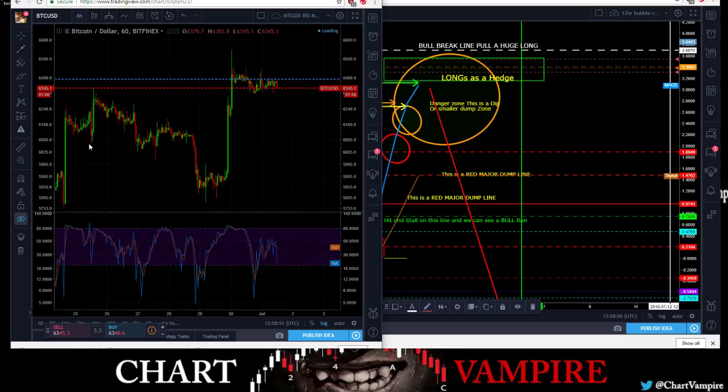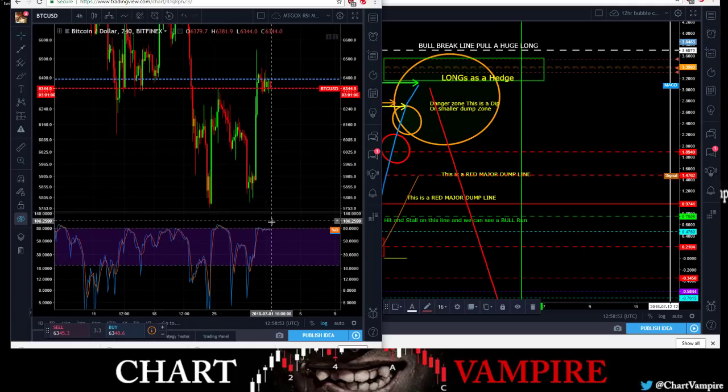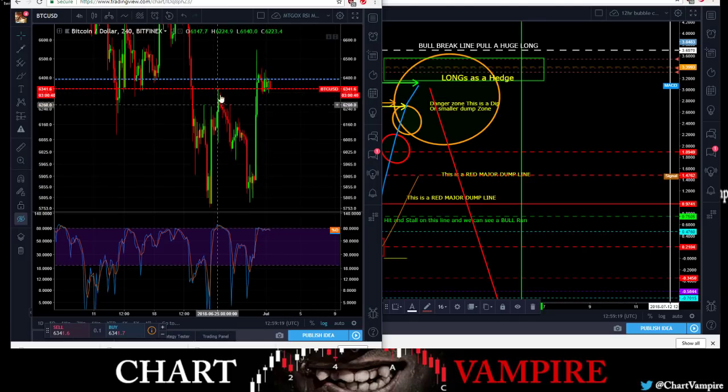Let's pull up the 4 hour. Same thing. This 4 hour Stochastic chart is really, really ugly. This chart shows me that there's a huge possibility that we are going to see a dump. Once again, look at this, just skipping across the top. Very dangerous. Looking like it wants to take a dump. I just don't know if it's got the strength to really get there right now.